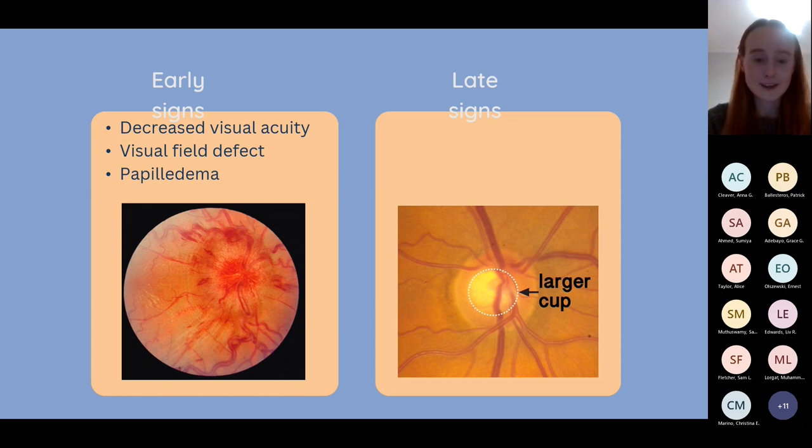is papilledema and one of them is glaucoma. Can anyone suggest which is which? And describe the images as well. Yeah, the right is glaucoma. And how do we differentiate between these? The picture's kind of giving it away, sorry.